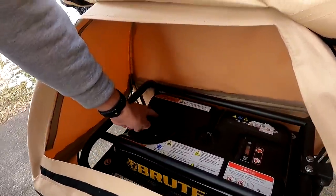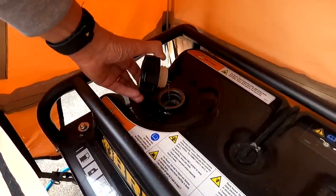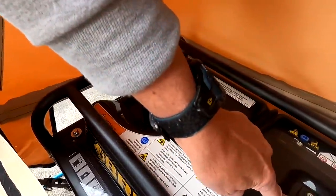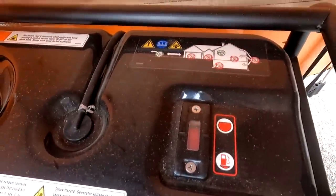The first thing that I did was I gassed it up. This is the gas cap here, and I just took that off and put a little gas in, and the gauge over here is showing that it is almost full. It's just shy of being a completely full tank.